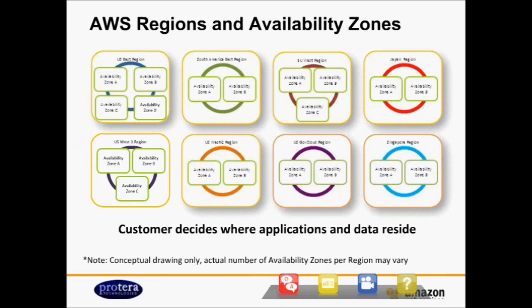Now the only exception to this is if you're using CloudFront or Route 53, in which case these services are designed to distribute files and records to edge points around the globe. So only the data that you actually put into those services will leave the region. So then within a region, we have this concept of what we call availability zones. And people commonly use the term availability zone to refer to separate data centers, but sometimes availability zones can be even multiple data centers. And within a region, these data centers are connected by a very high-speed fiber network.